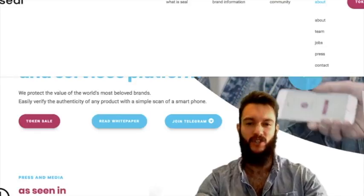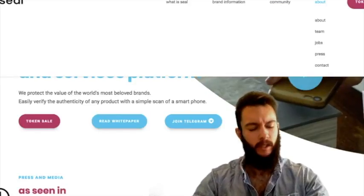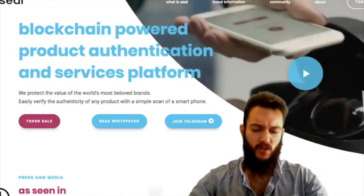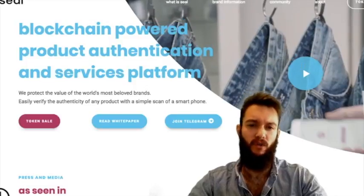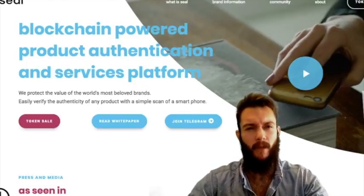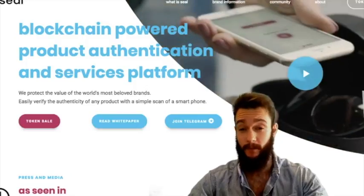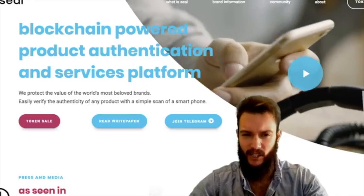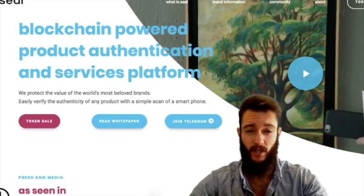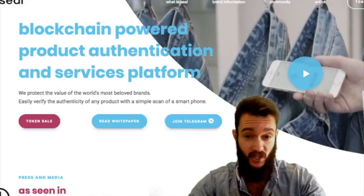Welcome back to ICO Review, and today we'll be having a look at SEAL. The reason why I want to have a look at these guys is mainly because of the use case. Much like all of us, I'm absolutely fascinated with the technology side of things coming along with the blockchain, the innovation and use cases that some more adventurous technology companies are thinking of, whether it be brand new innovation or repurposing existing technology.